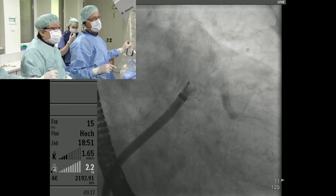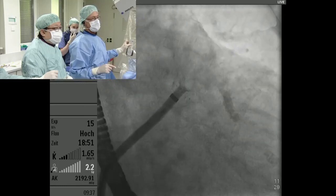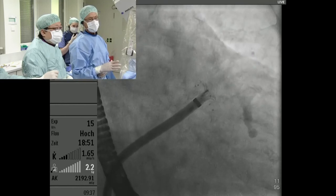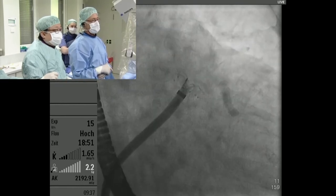Okay, let this run. You can see again the deployment. Then we switch to the echo. And I think then we are almost ready to release. The echo looks good.